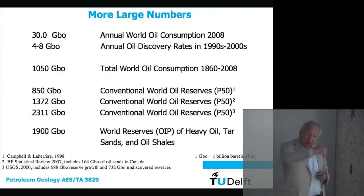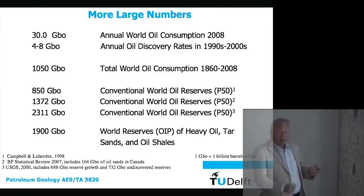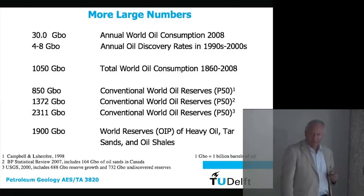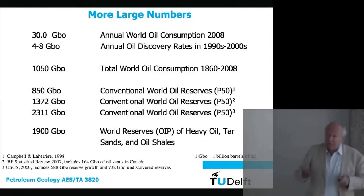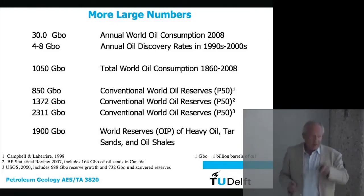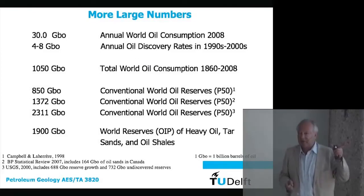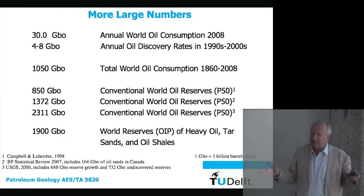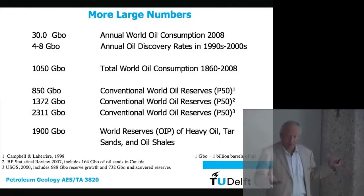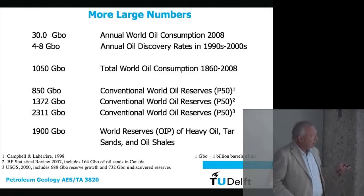Okay, we talked about conventional oil reserves. Now, we add the unconventional oil reserves, and these are heavy oil, tar sands, and oil shales. And there is another 1.9 trillion barrels of oil. They're known. We know where they are. They're in Venezuela, and in Canada, and in Siberia. We also have a field about 10 kilometers from here, a place called Moerkapelle, where we know how much there is in it. At the current economic level of the oil price, it's not worthwhile to produce it. But the oil is there. We could produce it if we wanted to. And so, that's this number here.